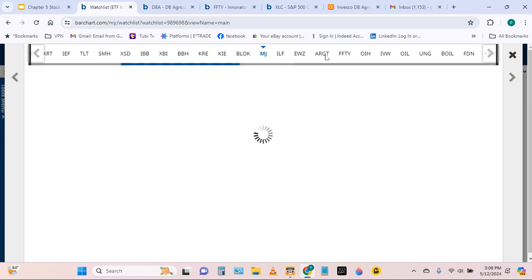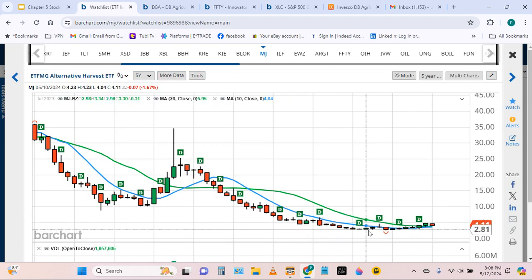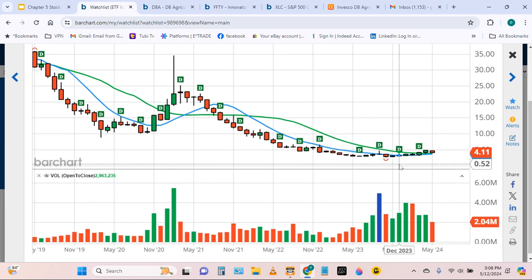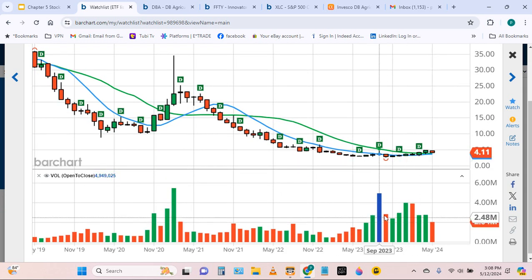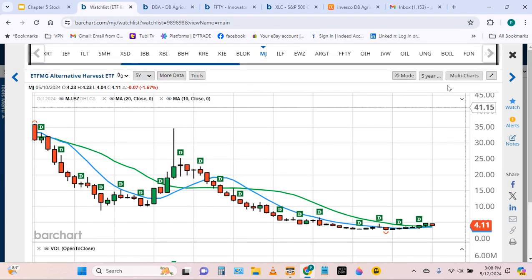The MJ cannabis sector looks like it has made at least a bottom in the stage one. And there's definitely some more interest in the sector right now. You can see the volume increase for that sector. So that's one to watch for you guys.